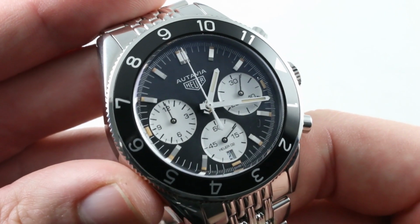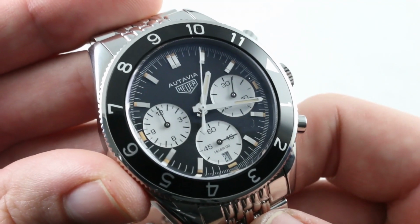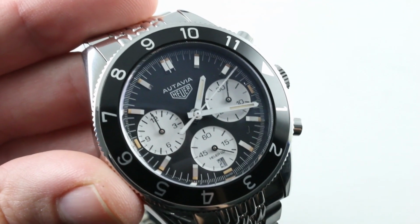You have to wonder at this point, given the success of the Heuer branding and the products thusly labeled, is it time to simply change the name back to Heuer? Guys, tell me in the comments below. Has the time come? This watch makes a powerful case.